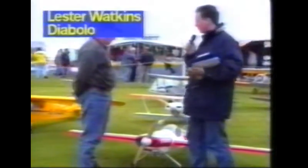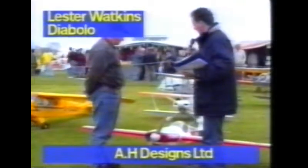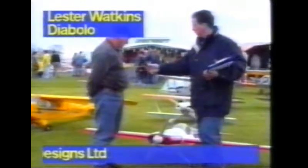Okay, Lester Watkins, welcome to Baxterley. I wonder if you'd just like to tell us a bit about your plane and some of the history to it. Right, the model is a third scale Diabolo. The kit is built and designed by AH Design. Powered by a Zenoah 62. Weight of the model is about 18 to 20 pounds, not too sure on that. History, it's just a one-off Aerobat German, you know, the original full-size one. The kit was the prototype we first flew about this time last year.